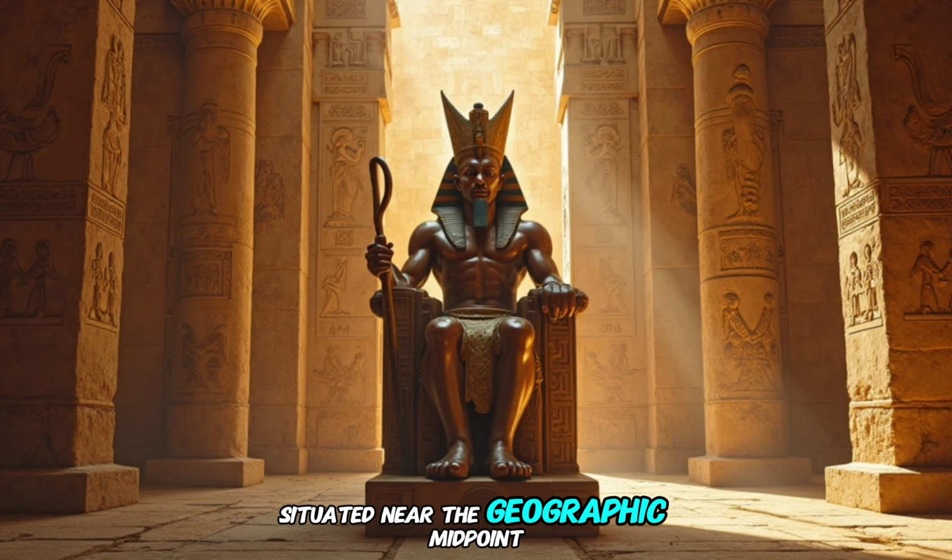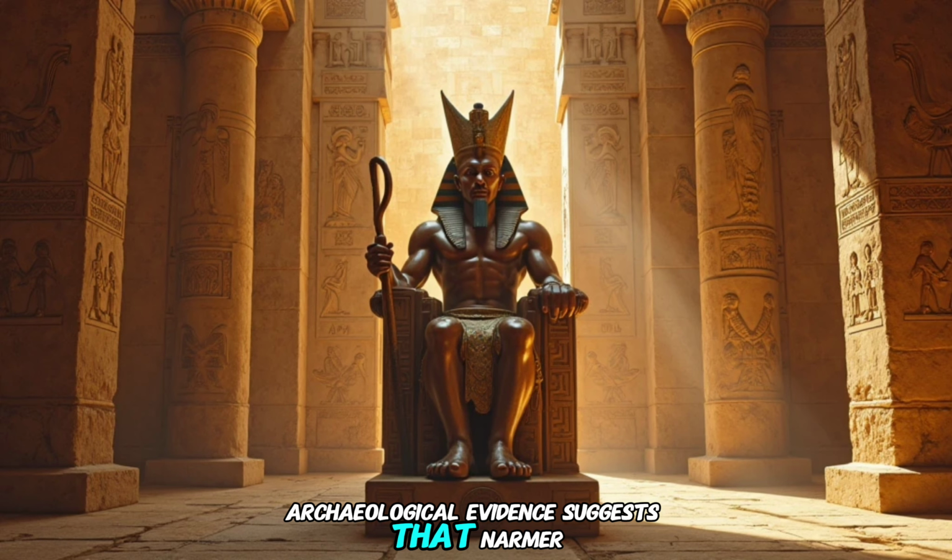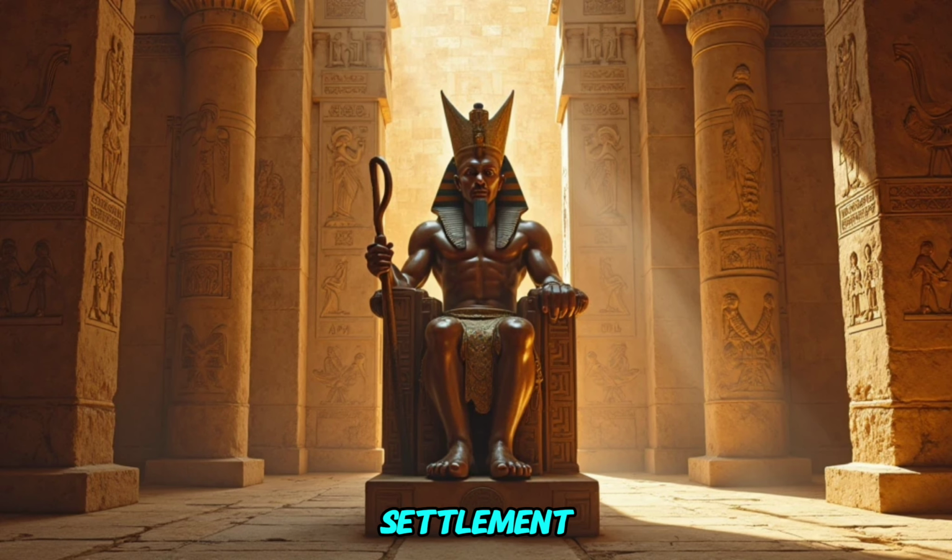Situated near the geographic midpoint of the Nile Valley, Memphis emerged as the capital of the newly unified kingdom. Archaeological evidence suggests that Narmer may have founded the initial settlement, known as Inebu-hedj, or White Walls. Later rulers expanded it into a thriving political, religious, and commercial hub, serving as Egypt's capital for roughly 800 years.